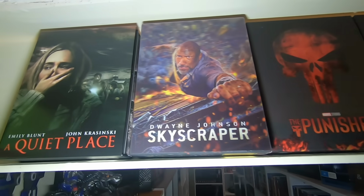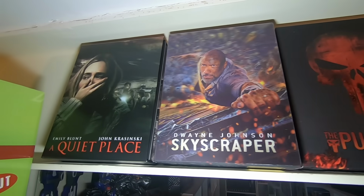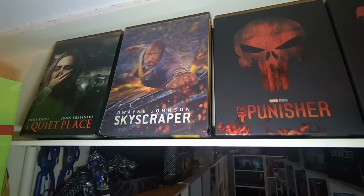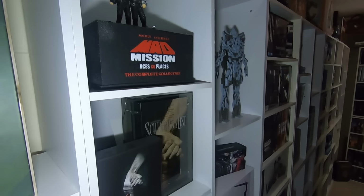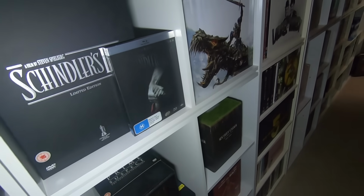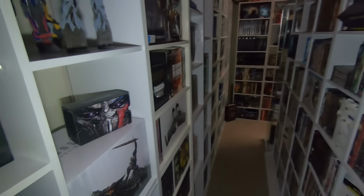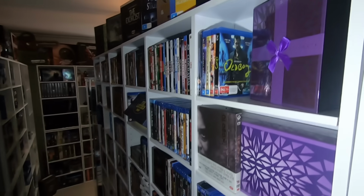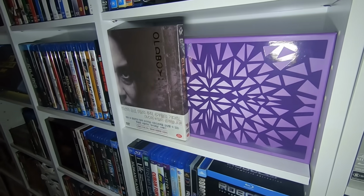These ones from Film Arena. So that Skyscraper's a double lenticular. It's got a lenticular cover front and back. And then further down we've got some Schindler's List editions. Cool Six Feet Under edition that has grass on the top. On this side we've got a few Oldboy editions. Love that movie. And the Vengeance Trilogy.